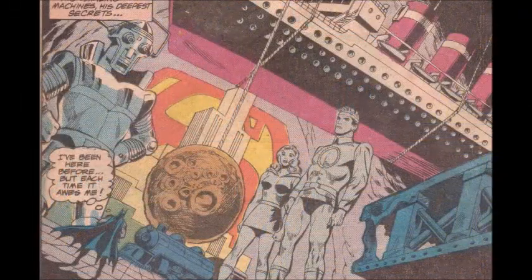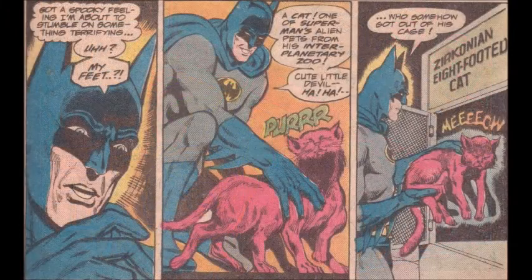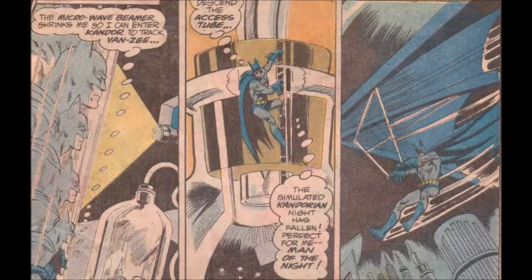Well, Batman has been in the fortress before. He's still awestruck by the grandeur until he's snapped out of it by an eight-legged cat that has escaped out of its cage. After returning the cat to its home, Batman uses the microwave beamer to shrink himself down and makes his way into the bottled city of Kandor.